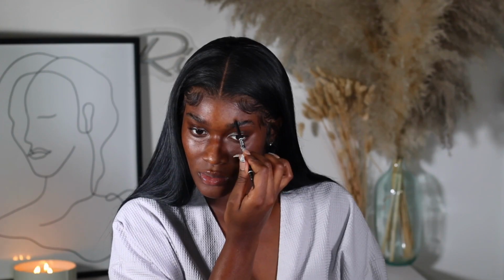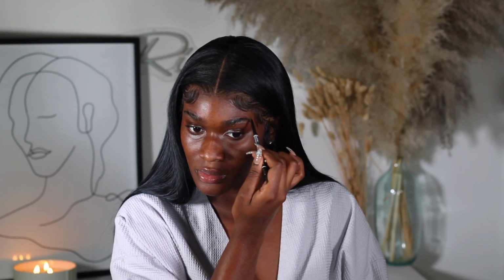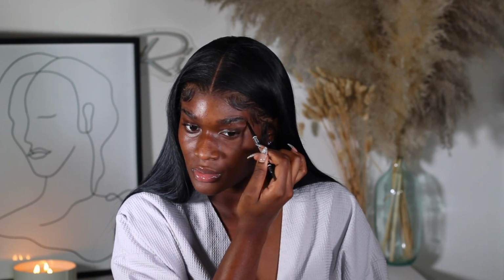Okay, I am going to be using my NYX micro brow pencil, and I'm going to use this to fill in my brows. And y'all know, get the brows some color and fill in those areas that are sparse. I'm just going to go in with my CoverGirl True Blend Concealer, and I am going to use this to clean up my brows.